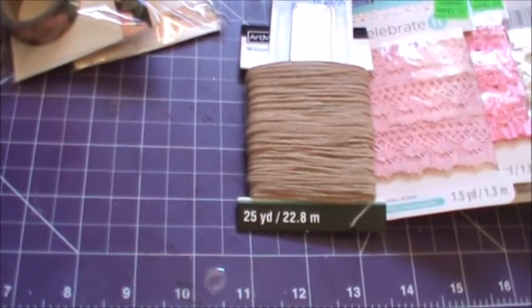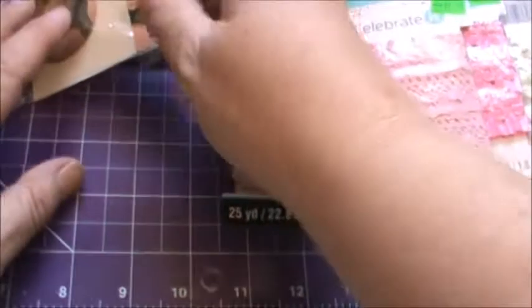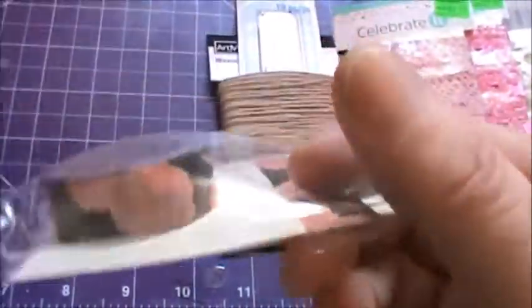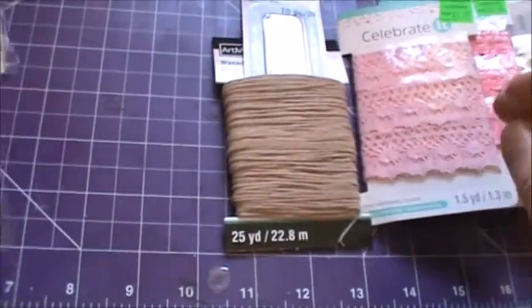I have a couple of hauls to share with you today. The first one is a Michael's haul. I picked up a couple of these $2 spot washi tapes. One is a pretty little bird. The other one is this floral.